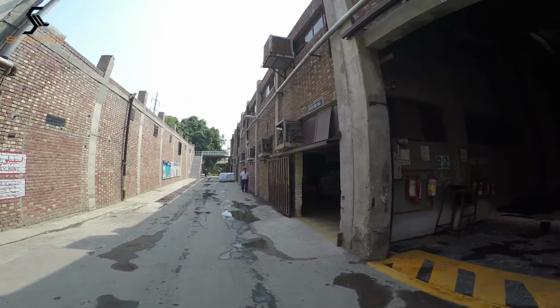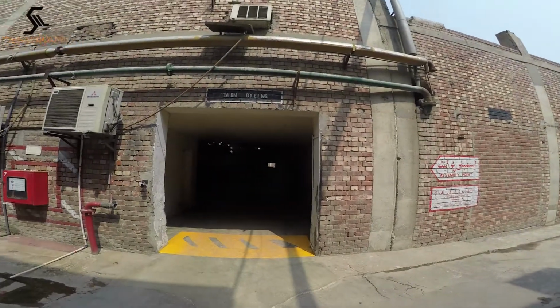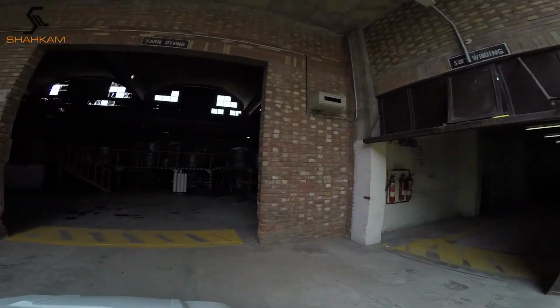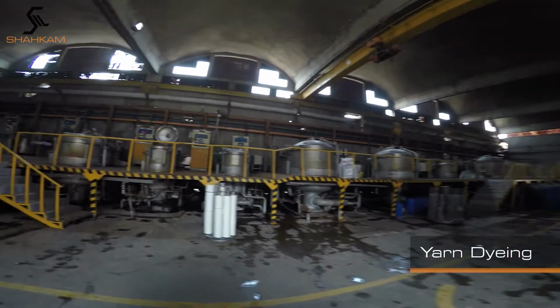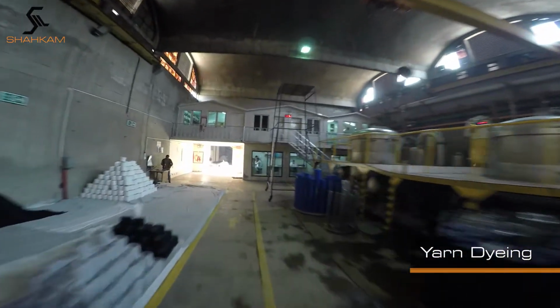So if you take a look to the left, this is our original yarn dyeing hall. And if you take a look to the right, so to our right is our computerized soft winding department, which then feeds our yarn dyeing, which we are going through one more time. We have the 2 labs here as well.